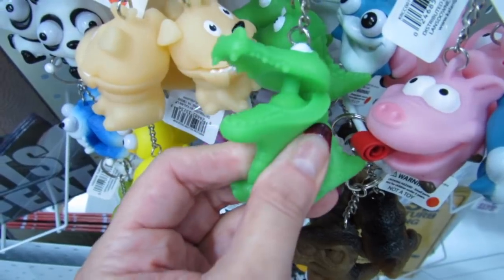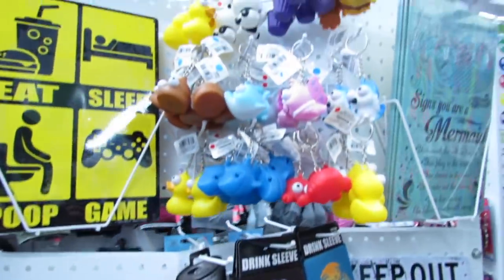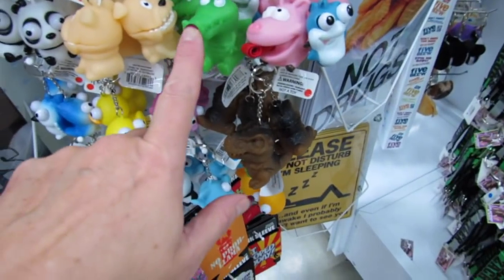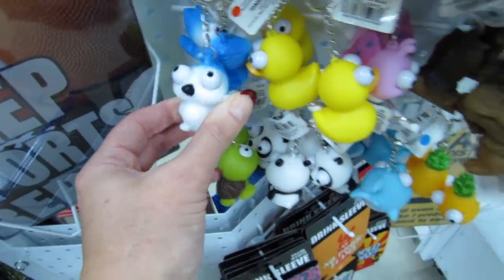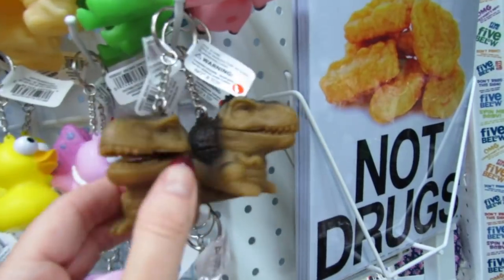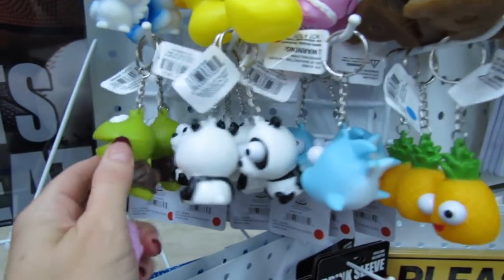Gator, it's Gator. Okay, let's see if I can find a bunny. Is there a bunny anywhere? No bunnies? Okay, the closest I can find is a gator and a ducky. Oh, I guess this is a bird. But no bunny. They even have little dinosaurs. Aww. Gator would really like that. The pandas.